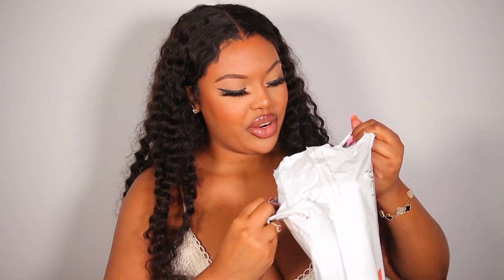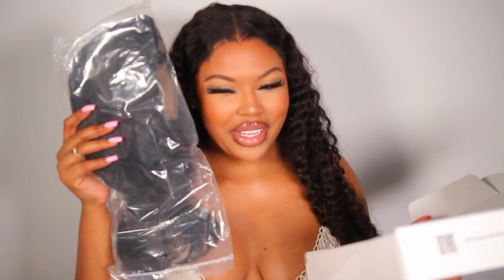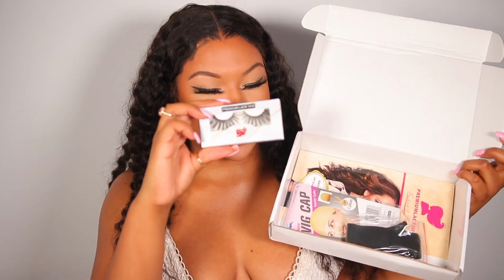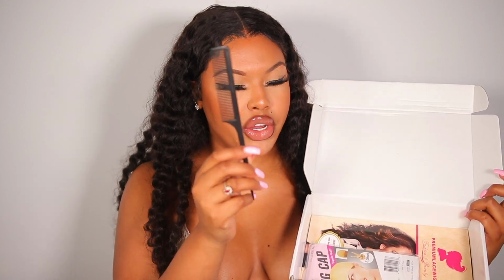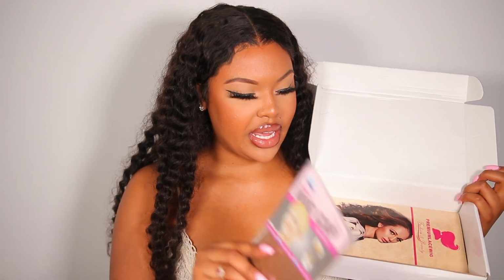All right, y'all. So we have our wig here. Just want to unbox it. I'm just going to show you guys everything that comes with your wig itself. So on the inside, they do send you a pair of lashes. You also get an elastic band with some bobby pins and also two clips on the inside. And then they also send you a rat tail comb, some stocking caps as usual to put on your wig.